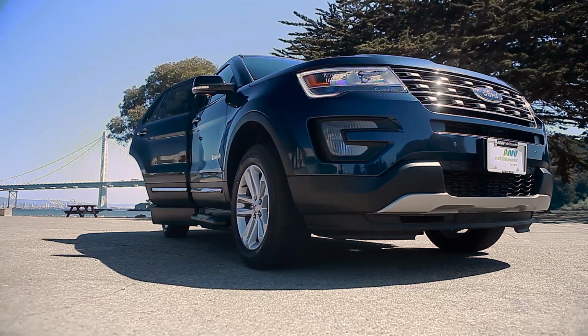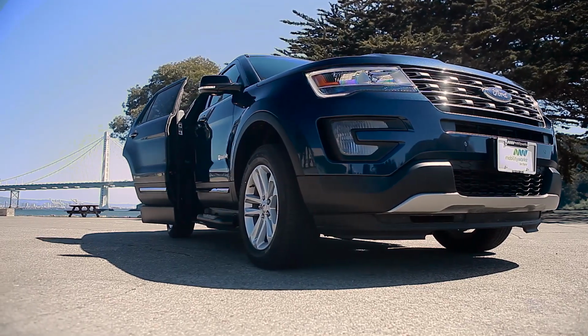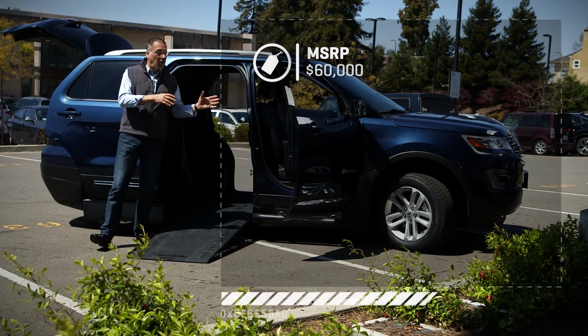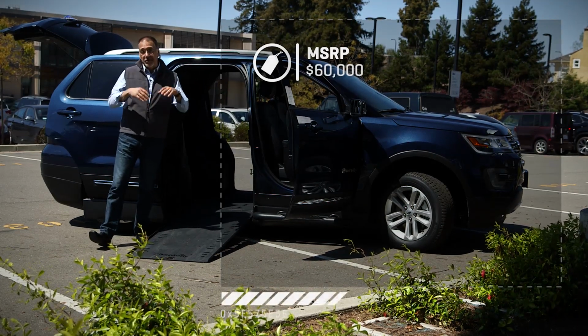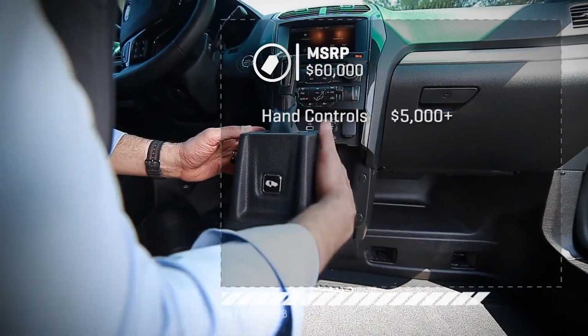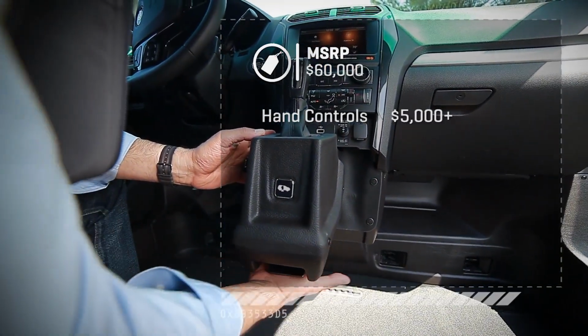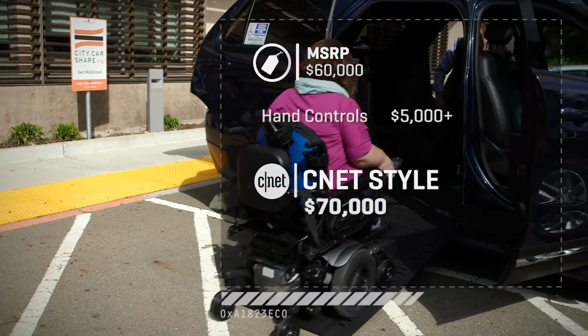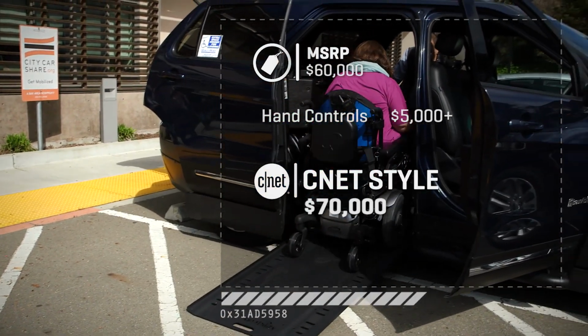Okay, pricing this very special version of the Ford Explorer. When it becomes the Braun Ability MXV, it's about 60 grand. About half of that's the cost of the base Explorer. The other half is the cost of the mods to it. And on top of that, you've got to add $5,000, $7,000, $8,000 for hand controls if needed, depending on the owner's needs. With destination, we're looking at somewhere around 70 grand.